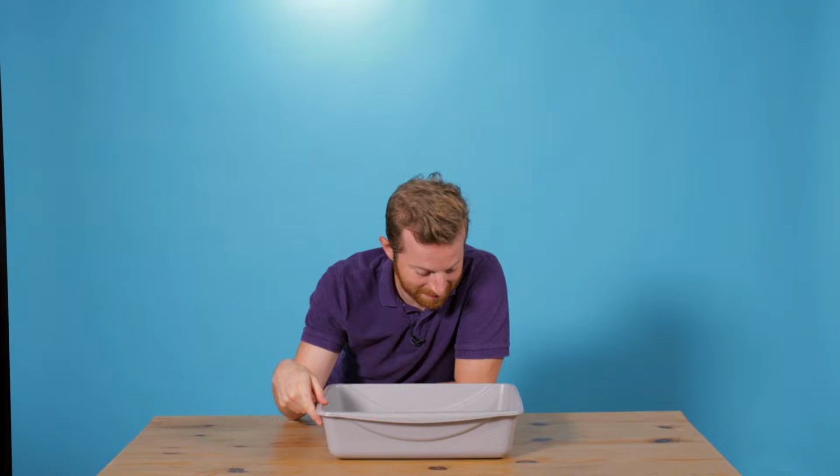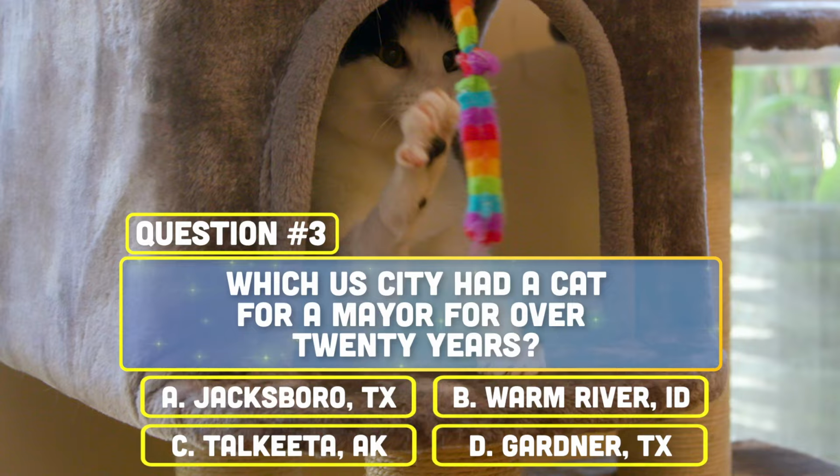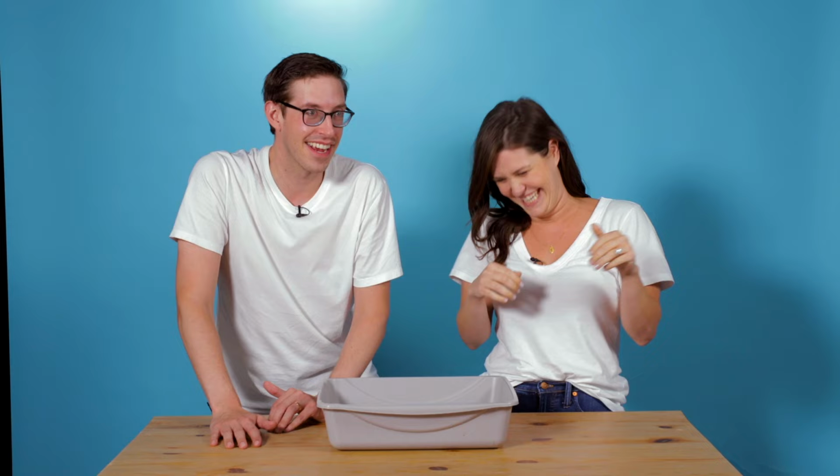Which U.S. city had a cat for a mayor for almost 20 years? All right, let's go Kansas, sure. Incorrect. What was it? Alaska? You are correct. How did you know that? It was on one of those lists, like a listicle. His name was like Stubby or Stubbs? Yes, Stubby. Oh my gosh, I'm so impressed with you.